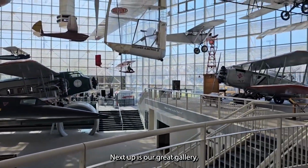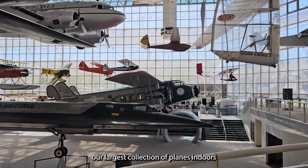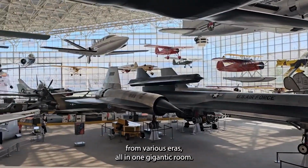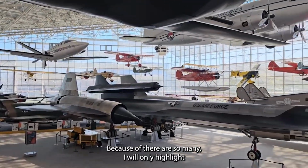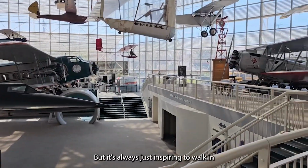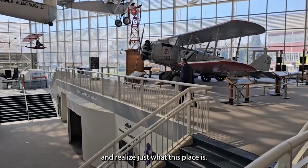Next up is our Great Gallery, our largest collection of planes indoors from various eras all in one gigantic room. Because there are so many, I will only highlight a few of them. But it's always just inspiring to walk in and realize just what this place is.